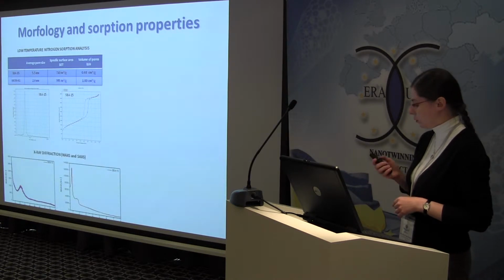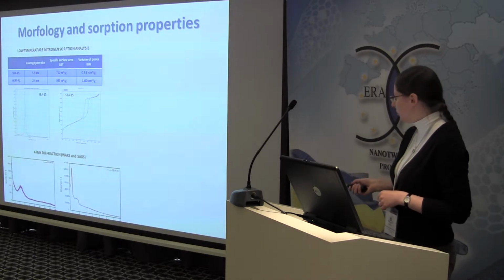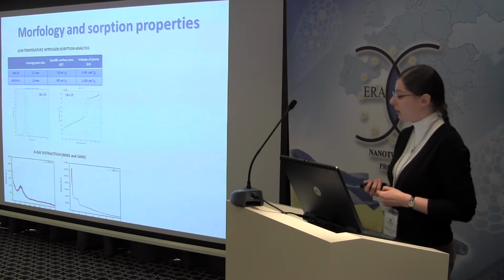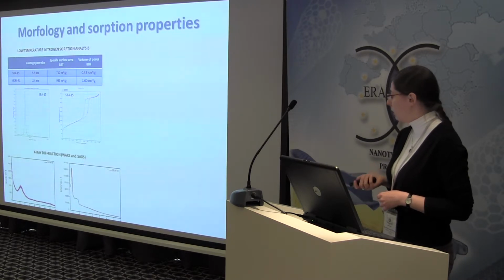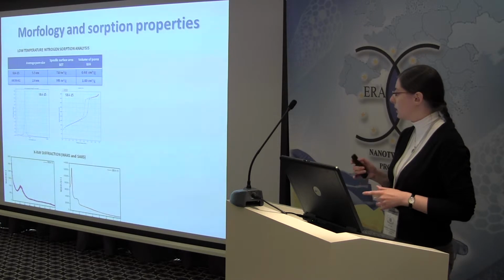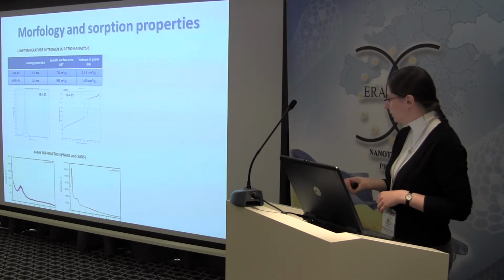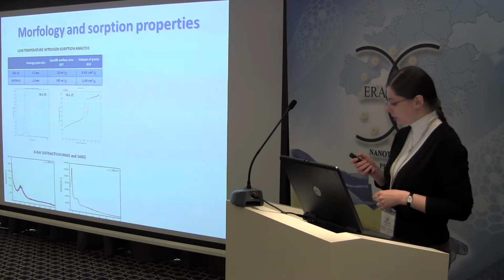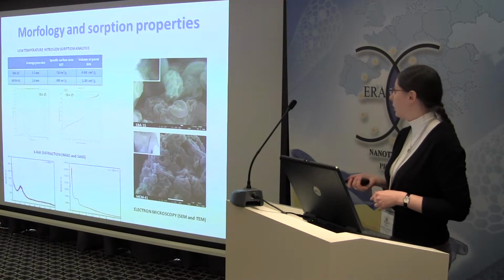We also checked whether the structure of pores is really hexagonal. Here you can see the small angle X-ray scattering of our SBA material. The typical three peaks correspond to the hexagonal arrangement of pores. We also checked whether the silica walls are built from amorphous or crystalline silica. Here you can see the flat spectrum, which means that we have no crystalline peaks, so the silica wall is amorphous. And here you can also see the morphology of our materials.